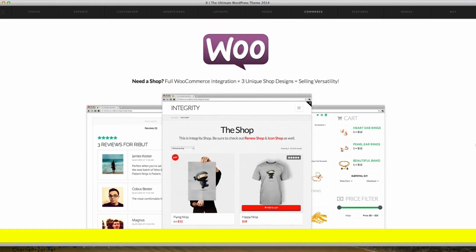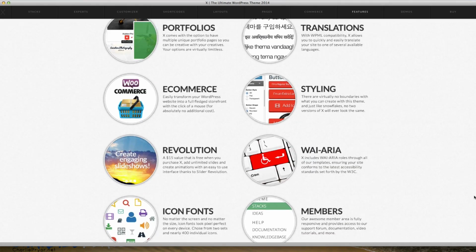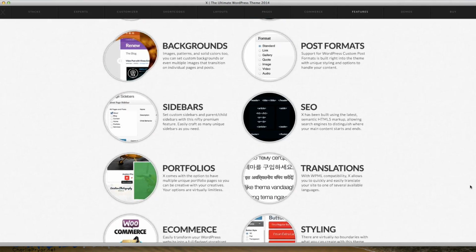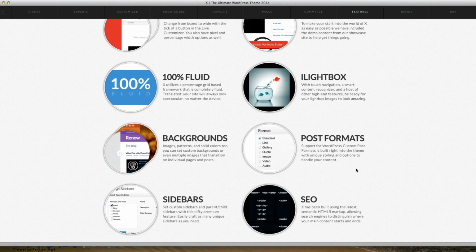Has WooCommerce functionality. So WooCommerce is built right into it, and it has very good layouts for products, and very good layouts for commenting on products and reviewing products. So that's good too. Lots of stuff here. Everything is responsive, Retina ready. It has e-commerce functionality built into all of it. Unlimited sidebars. It works with the WordPress post formats just well. You can have patterns, images, solid colors. You can put anything you want in the background of things, including a video intro, which we're going to look at in just a second.